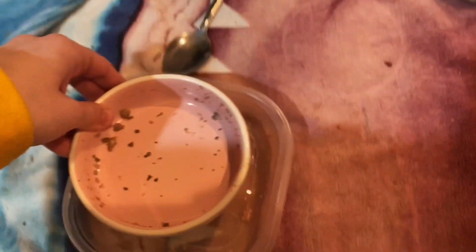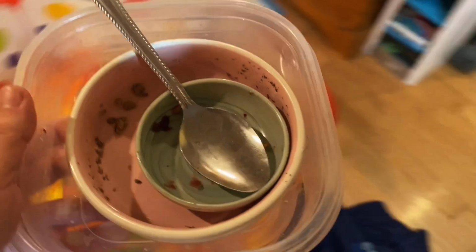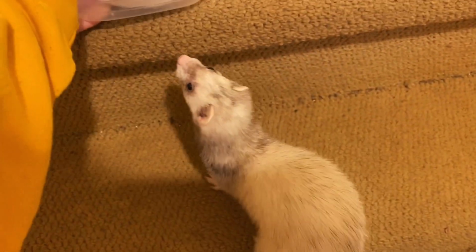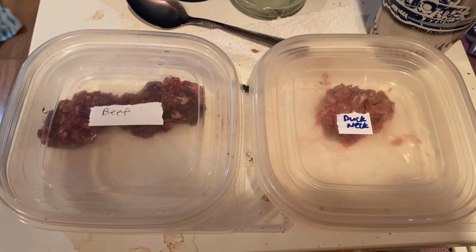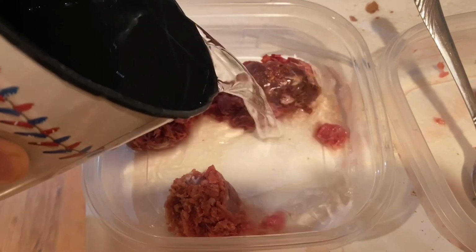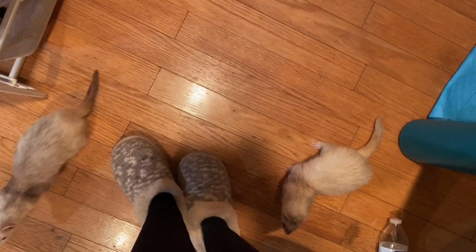Here, I'm just gonna grab their old food and food bowls from this morning and clean it up, but on my way up the stairs, I have to get past the obstacle again, get past the shark in the water. Ah, she's chasing me! For dinner, they are gonna get beef grinds and some more duck neck. They honestly hate beef. They really do not like it.